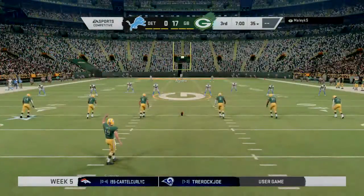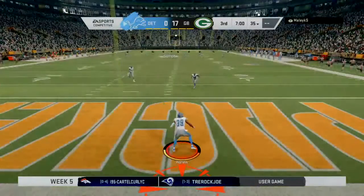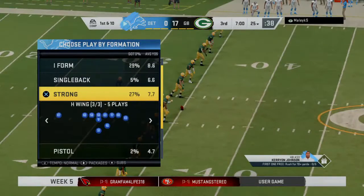Coach. All right, Coach, thank you, and we welcome everyone back for quarter number 3. So it's the Packers set to receive the kick. They've got the lead as well as we are underway in the 3rd quarter.